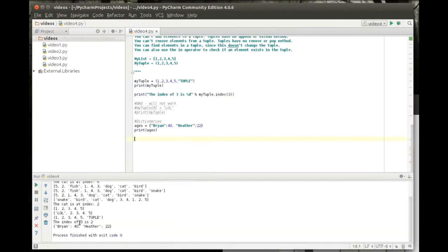All right, let's run this, and at the very end, you'll see here is our dictionary. Now, what's going on here? This looks a little different. We've got these brackets. We've got a string and an integer separated by a colon. Well, what's going on here is we're actually assigning our own indexes, or keys as they're called.